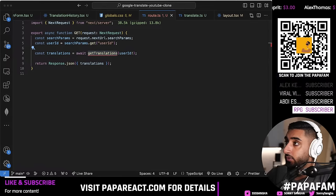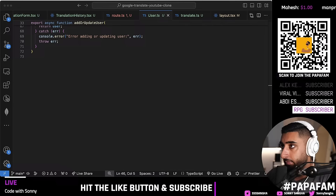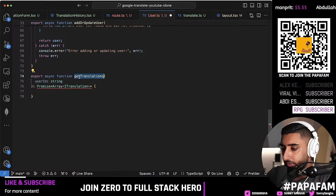So for get translations, what I'm going to do is, inside of my user model here, create a function which will get me all of the translations for a user, right? So let's do the signature first. Inside of here, I'm going to create a new function, and this is going to be get translations. It's going to take a user ID and return a promise, which is an array of translations.